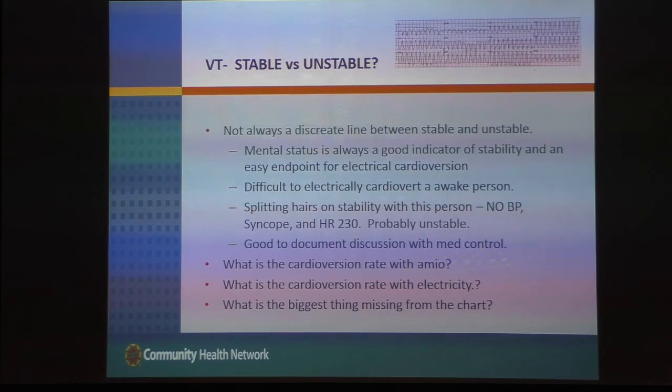If their mental status goes down, you just shock. That's easy. It's this guy that's talking with a thready pulse, and you can't really tell what his blood pressure is. Is he stable or unstable? Splitting hairs, no real yes or no to that. Well, what I will say is, what is the cardioversion rate with amiodarone? What rate do you think you're going to convert this guy from VTAC? Any guesses? Doesn't matter if you're right or wrong. I had to look it up. 30? That's a pretty good guess. 40. So you get a 40% chance of getting this guy out of it. At least he guessed.